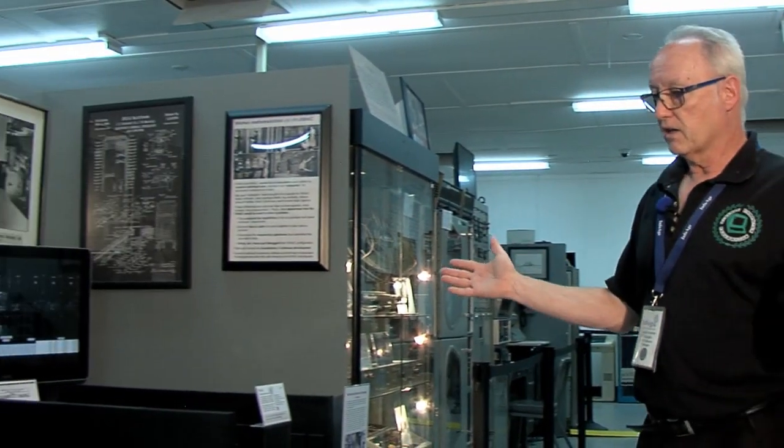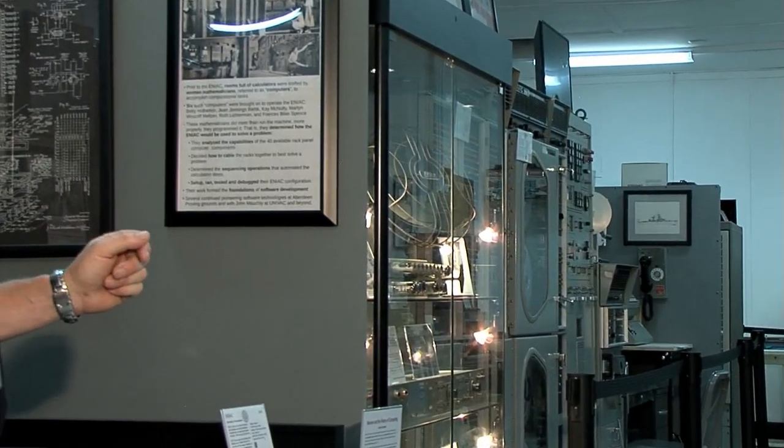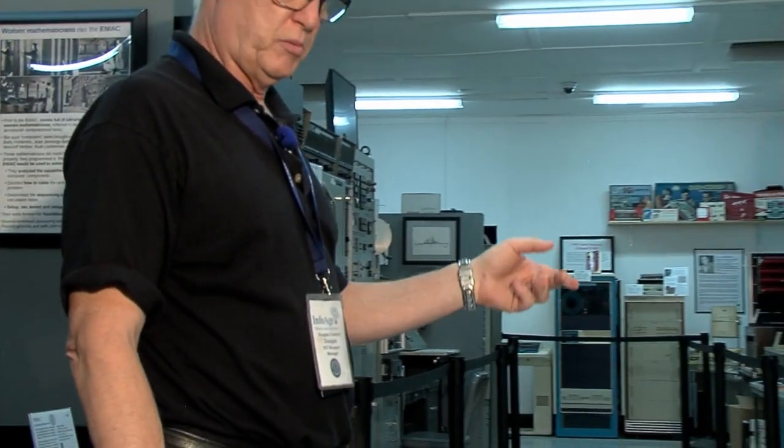technology items. So our computer museum is here, and you're looking down the aisle of our early 1940s, 1950s, and 1960s computers. And I'd like to tell you a little bit about what we have in this museum, and we hope that you come visit us to experience it for yourself.